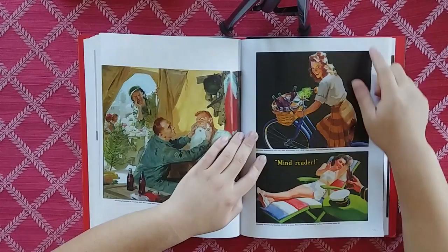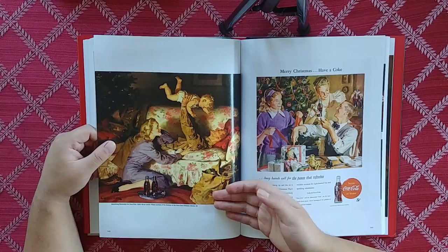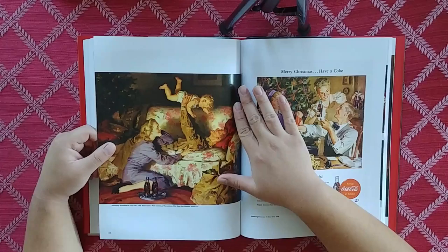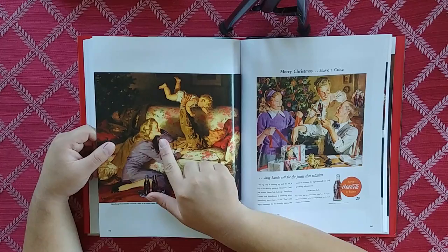Oh! This one is nice, dude. We have a soldier who has just returned home, right? His wife, look at her, dude. She's basically in tears, dude, seeing her child reunited with her father for the first time. Okay? And look at that joy, dude. Look at that expression, man. That's just amazing, dude.